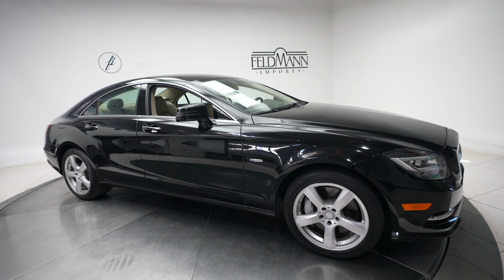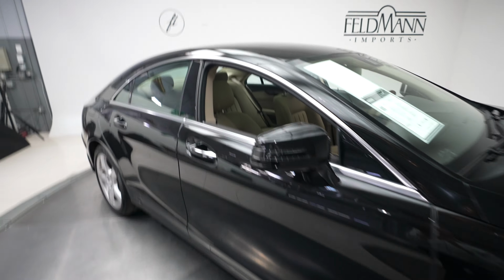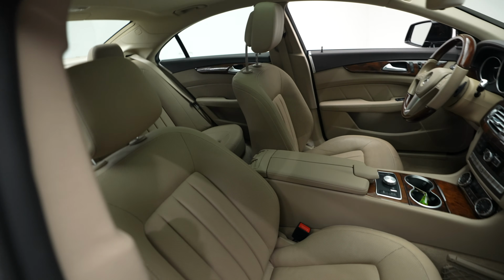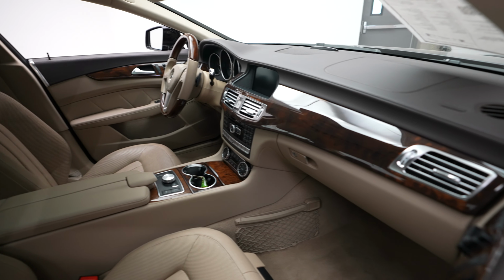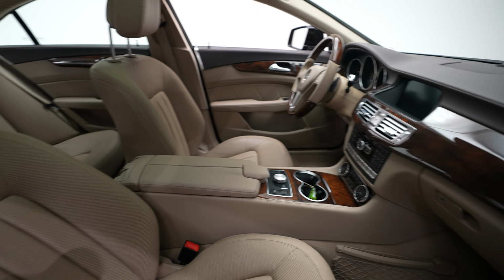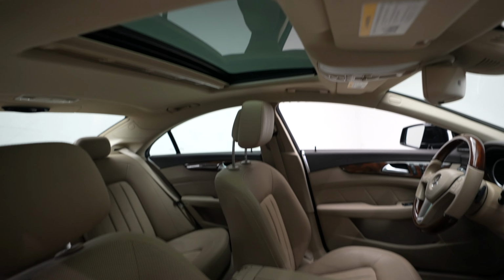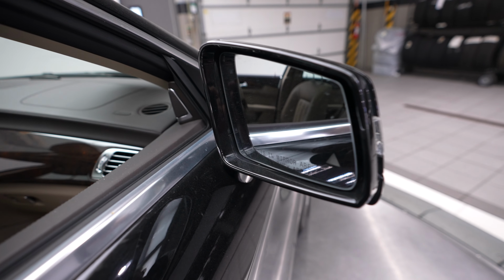Today's vehicle for sale is a 2012 Mercedes-Benz CLS 550 4MATIC. This comes in a black exterior with a brown and beige interior. Some nice wood grain trim accents throughout as well. Sunroof. Blind spot assist.